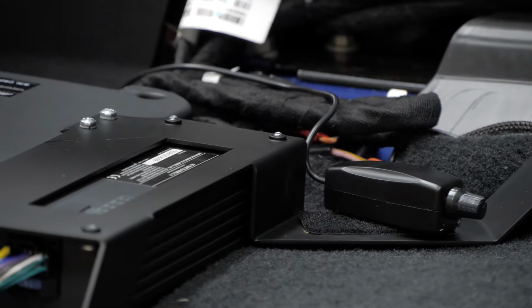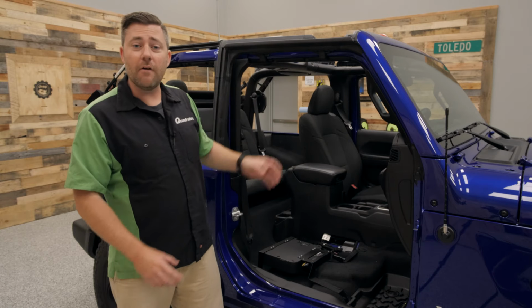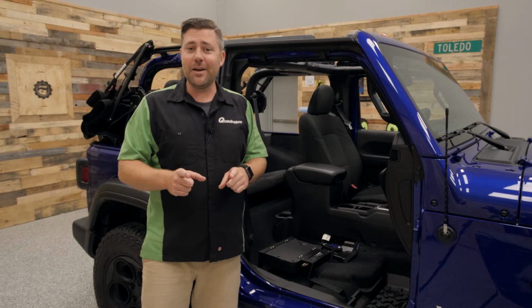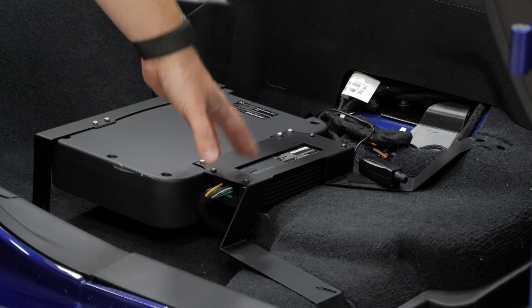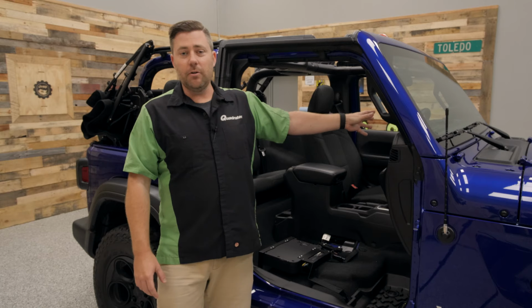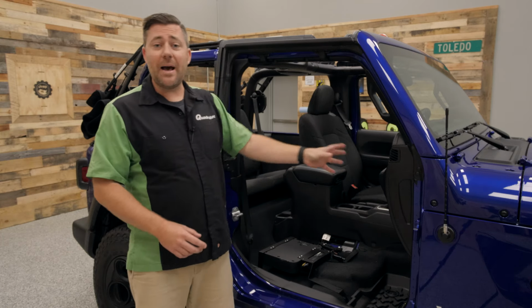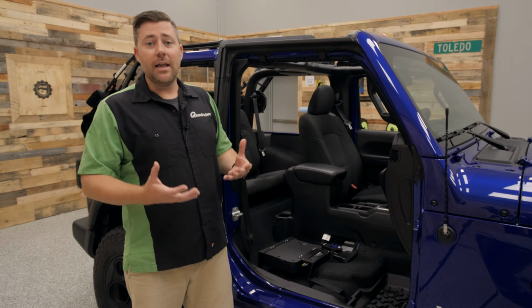Now, the speakers that came in your Wrangler from the factory in both the dash and the overhead soundbar here are very capable of delivering some really great sound if we deliver them some more power. And that's just what this 4-channel amplifier does. It basically intercepts the audio signal from your radio, bumps it up in power, and then delivers it back to those factory speakers, really giving you some great sound in your Wrangler.